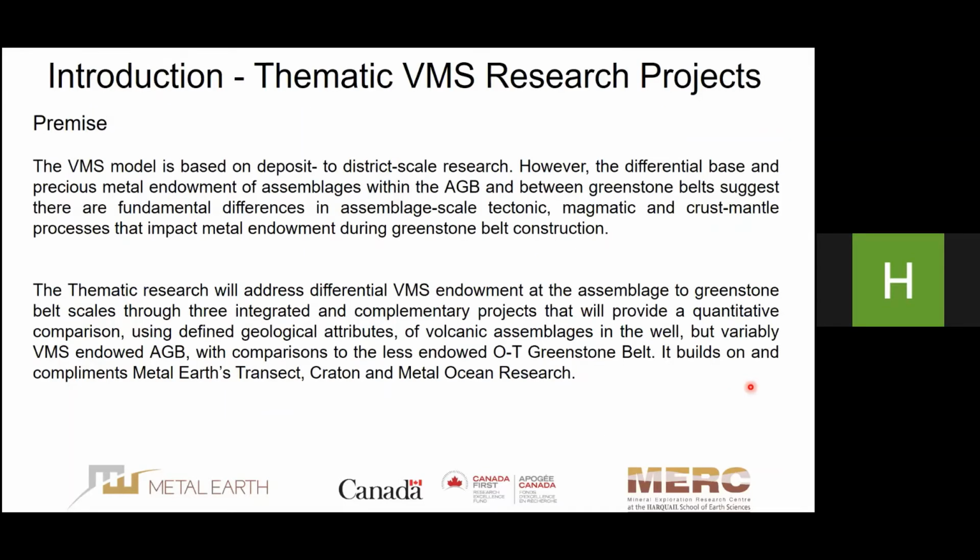So the premise really is that the VMS model is based primarily on deposit scale research and to some extent district scale research. However, the differential base and precious metal endowment of assemblages within the Abitibi greenstone belt and between greenstone belts suggests there are fundamental differences in assemblage scale, tectonic, magmatic, and crust-mantle processes, and that these processes may impact metal endowment during greenstone belt construction.